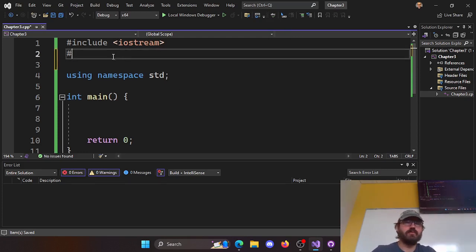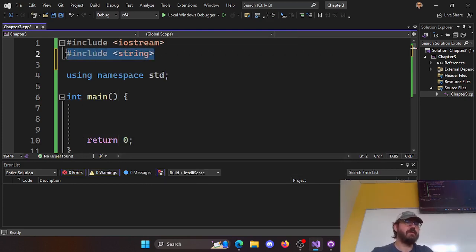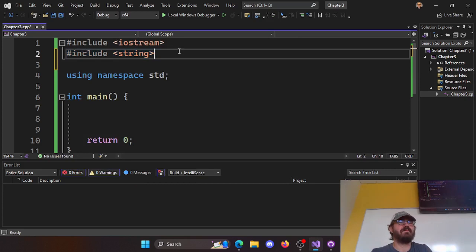And because we're going to use strings, we'll probably include string as well. Right, if we're dealing with user input as strings, a lot of times we'll include string. So that way we can do something interesting with the strings that we have. Okay?